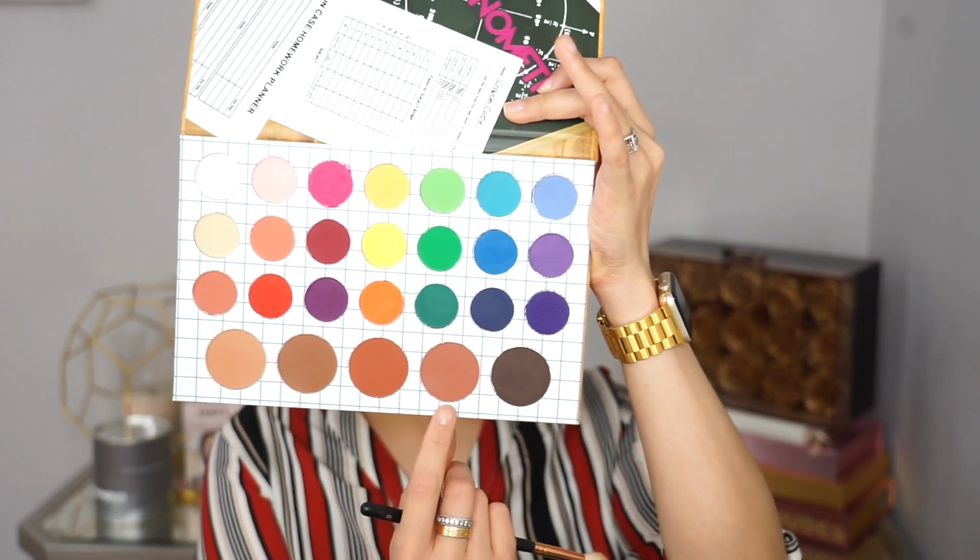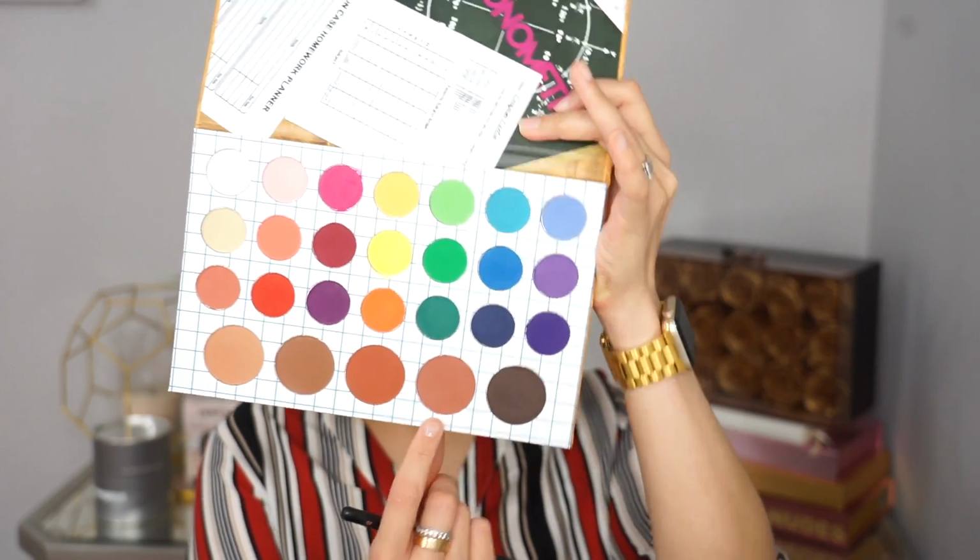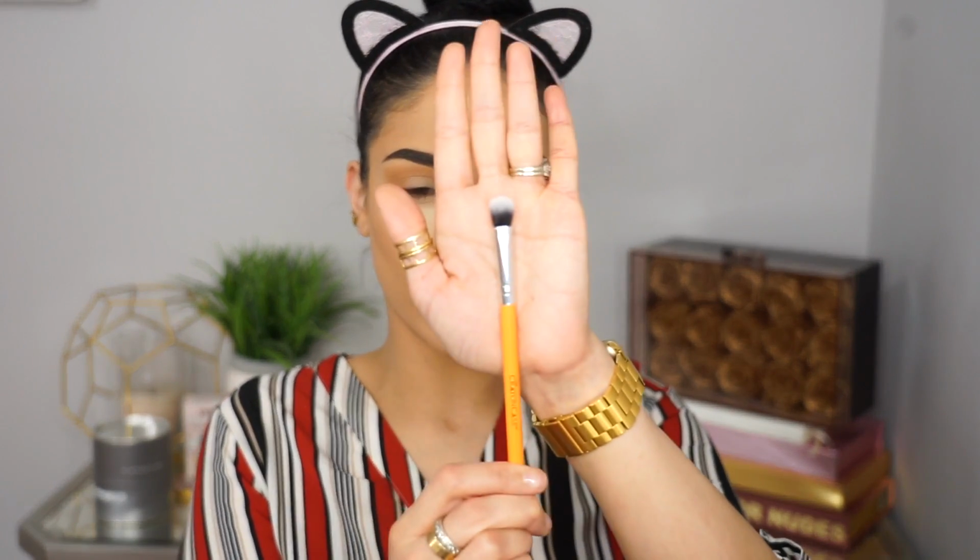So the reason why we didn't dust off the powder underneath is because I wanted to catch any fallout that may fall from the eyeshadows, but there is no fallout so far. Next, I'll be going in with this darker brown shade right over here. And I'll be going in with the Crayon Case Shadow Blender brush to buff that into my outer crease.